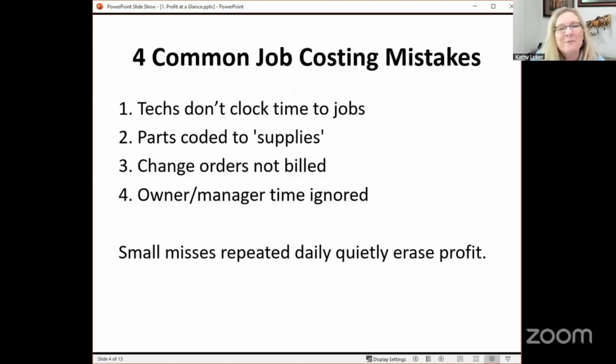So, does this sound familiar? If you're nodding yes, you're not alone. Almost every contractor I start with has at least two of these issues. And the good news is, once you find them, you can fix them quickly.